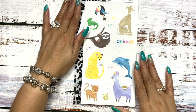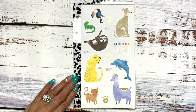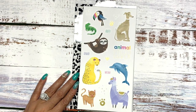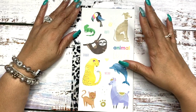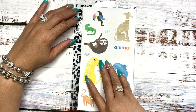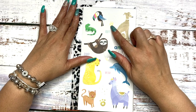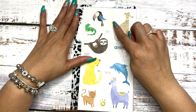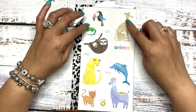The next one I'm going to show you is going to be the dashboard with the animals. Just want to make sure we can see it good, okay? So what caught my eye with this, of course, is definitely the toucan, and it reminded me of Pastel Tropics. And of course, I love this leopard dashboard. So the toucan is there. You have the little paw print, with the Happy Planner disc right there. That's cute. You got a little greyhound, but he has pops of gold.